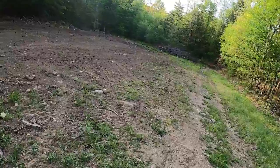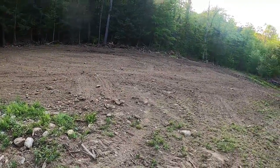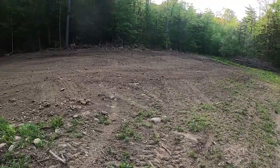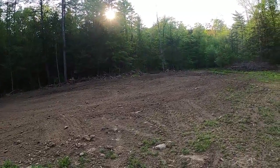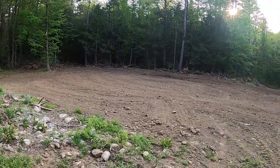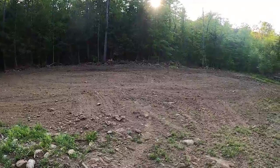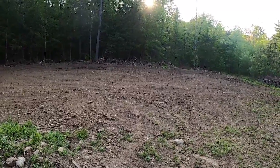So this will be the area that we put the trees in. I'm going to do several rows of trees. Obviously we'll leave areas open for the trails. So that's kind of what we're up to right now. That's what I worked on today. I just didn't video it because it's me driving in circles hour after hour.